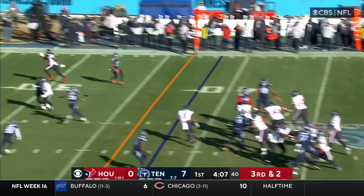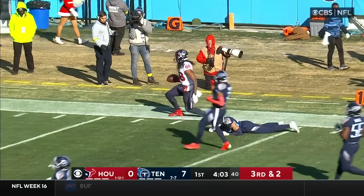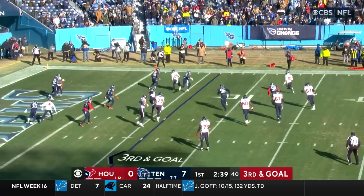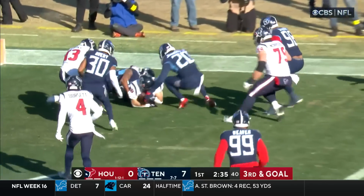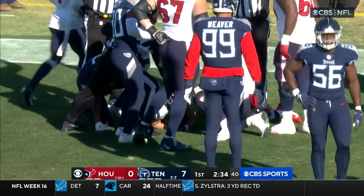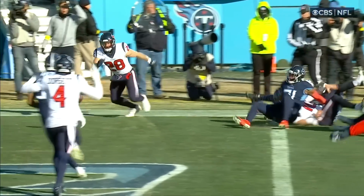Play action. Mills looking deep for Akins. He's got him! Jordan Akins. Mills, good protection. Rolling right. Nobody open. Mills cuts it up at the 5. Lost the football. Free in the end zone. And Rex Burkhead has it. Touchdown, Texans. Remember, Mills lost a fumble in overtime last week against Kansas City.